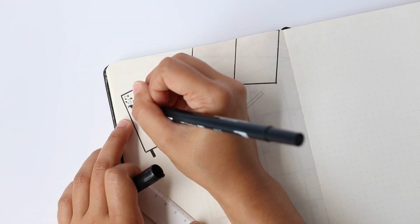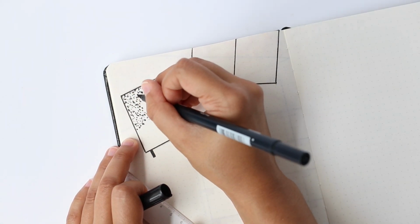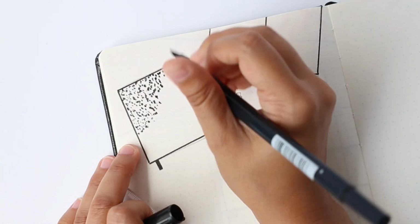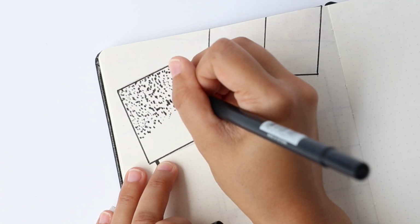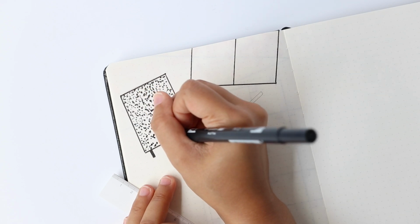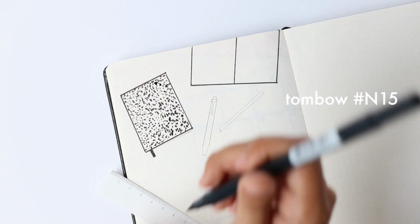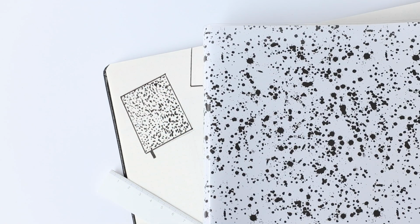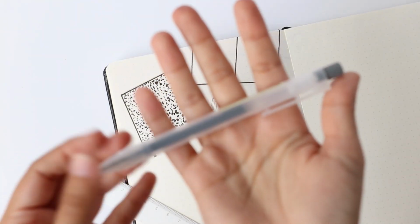I love the fact that it's grid paper inside of it. I love the cover, not only the design of it, but that it has like this plastic covering, so I feel like it's a really durable notebook. And to recreate the splatter of the cover, I just used a Tombow and just went at it, did lots of mini tiny dots.